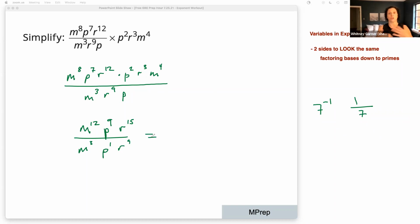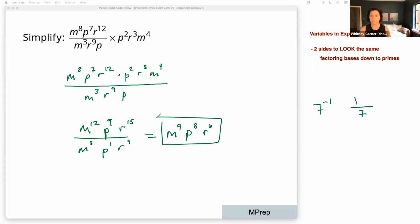Here's where I'll start my subtraction or cancelling. If I had 12 m's and you took 3 of them away, you canceled 3 of them out, that would leave me with 9 m's. If I had 9 p's and you took 1, I'd have 8. And if I had 15 r's and you took 9 of them, I would have 6. And that would be my simplification.